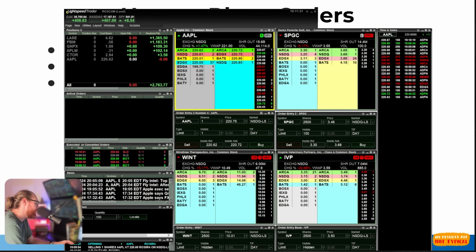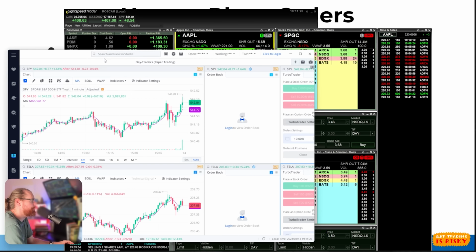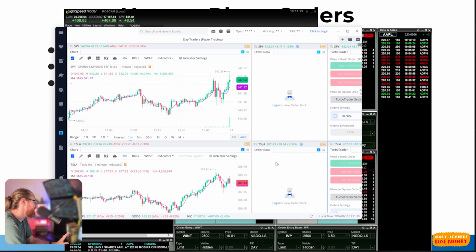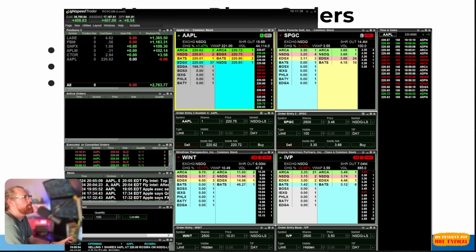Now that's the benefit with Lightspeed plus the software, but you could do the exact same thing with Webull. The only difference is their routing is different because it's a payment for order flow broker, so it's commission free. So your routing is going to be a little different, but you can set up your workflow with your hotkeys the exact same as what I have.